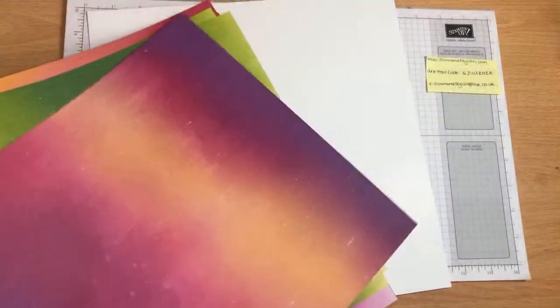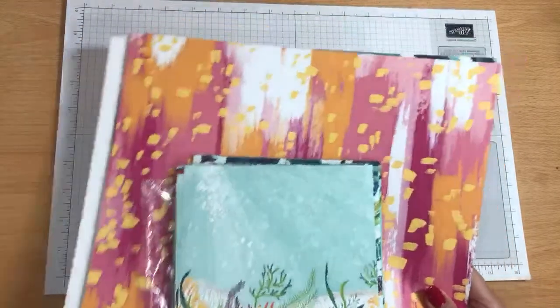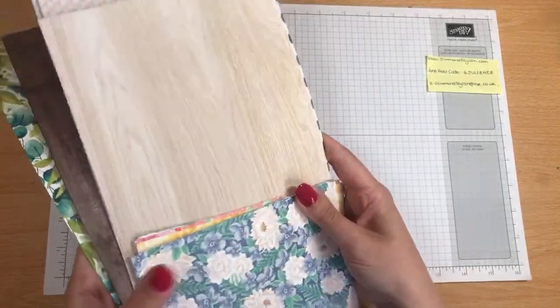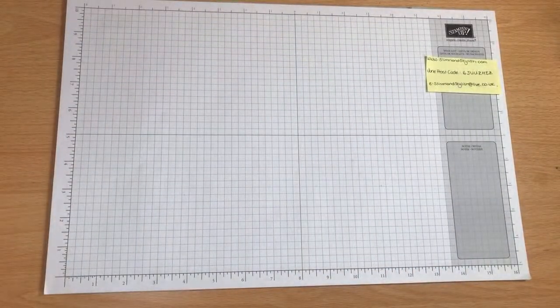Yeah, I quite like this paper. Do like that. It's nice colours as well. It's nice and bright. So there are the rest of the papers. And I did do a haul video a few weeks ago that had all of the other papers on. So these are the other papers that are included in the share, and you can check those out in the other haul video. So go and have a look over there if you're interested in those.